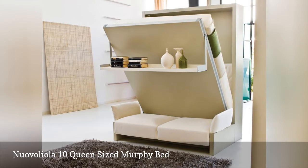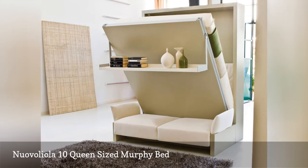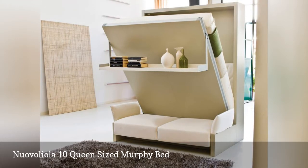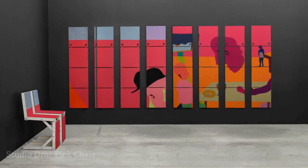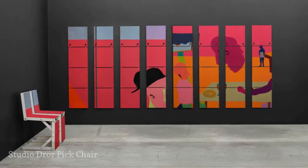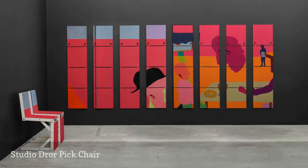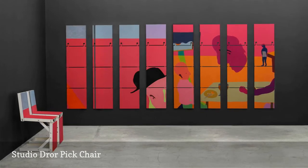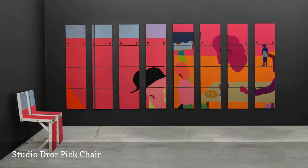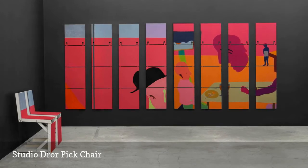The shelf that sits above the sofa even transitions smoothly into the foot of the bed, offering additional nighttime storage without any extra attachments. If you have more wall space than floor space, yet you still find yourself in need of extra seating whenever company comes, Studio Dror has just the thing for you. Created by ingenious designer Dror, the pick chair takes just a second and only one hand to morph from captivating wall art to comfortable seating, and back to art.